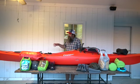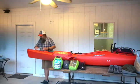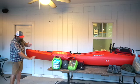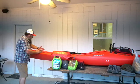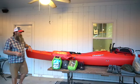So let's move back to the stern. As you notice with the kayak, that stern gets skinnier. There's also a skeg in this kayak, which means it's a skeg box. There's a piece of plastic coming up. That's what the skeg comes out of and comes back into. So we got to think about, we want to put the smaller things tucked back here because we want to maximize the volume of space in the kayak.